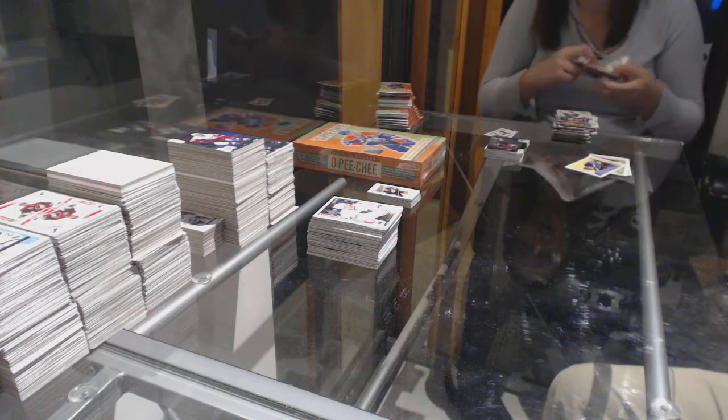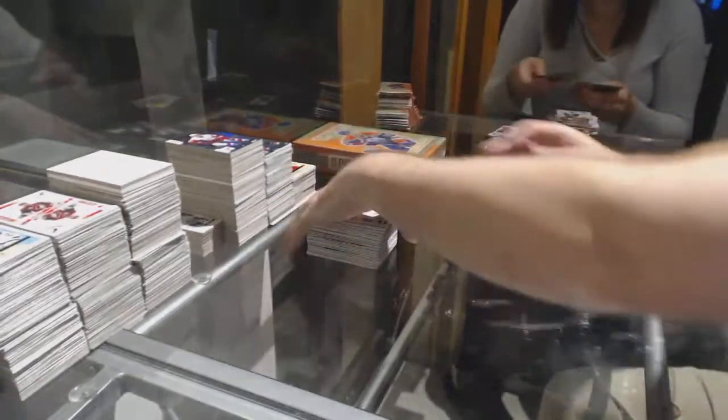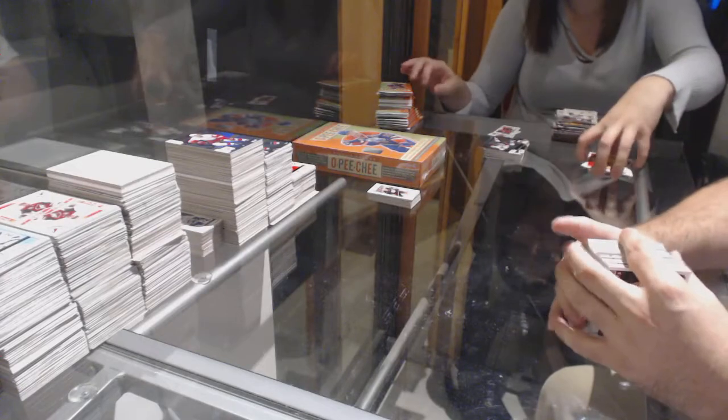I don't know why, but I got one. Oh, did you? It's like almost 2 inches. Rainbow hot box. Smashly got the hot box. Yeah, we didn't get one in the first case, did we? No.